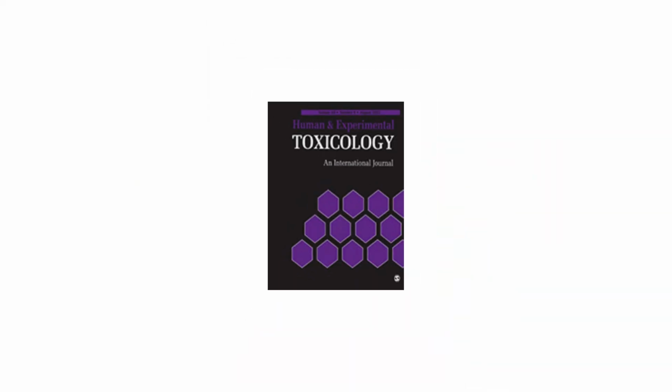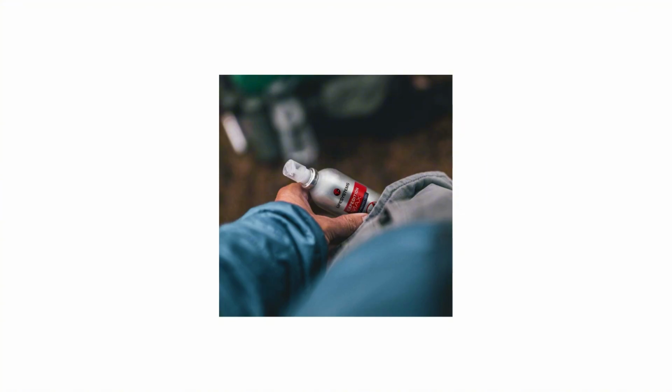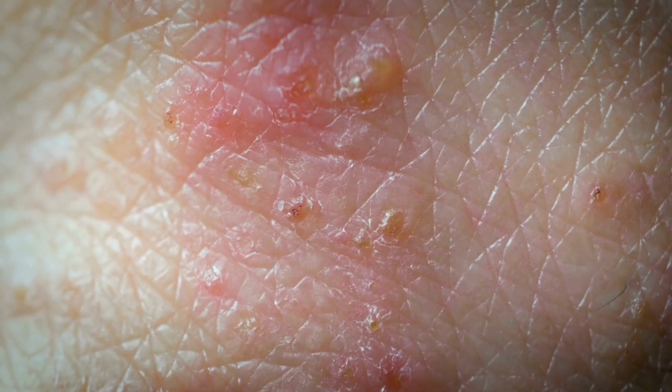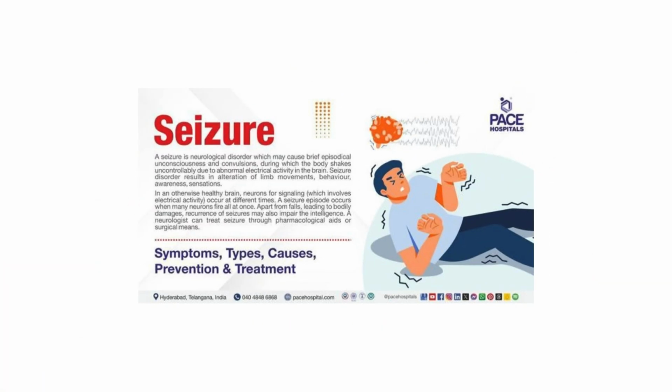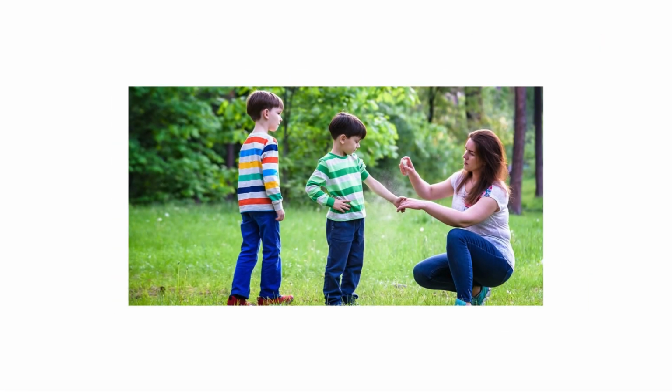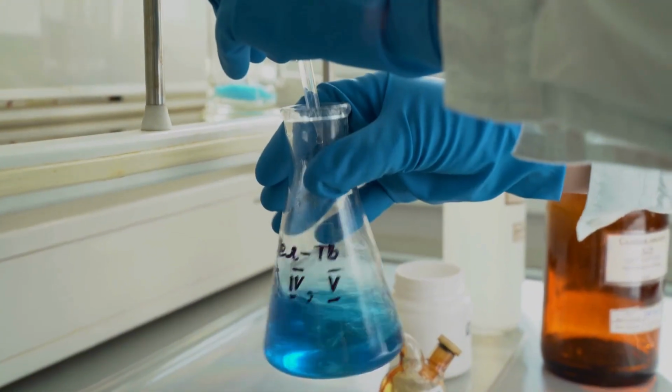A review published in Human and Experimental Toxicology noted that exposure to DEET, especially in high concentrations or with repeated use, has been associated with skin irritation, neurotoxicity, and even seizures in rare cases. While these cases are uncommon, they raise red flags, especially when DEET is used on children or applied over large areas of the body. And DEET isn't the only chemical to worry about.